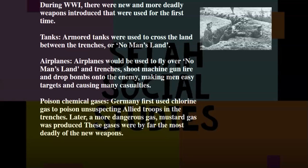The final weapon that was introduced during World War I and produced the most horrific casualties out of any new weapon was poison chemical gases. Germany first used chlorine gas to poison unsuspecting Allied troops in the trenches. Later, a more dangerous gas, mustard gas, was produced and used by the Central and Allied powers. These gases were by far the most deadly of the new weapons. They would suffocate you from the inside, destroying your lungs, sometimes filling them with liquid and causing you to drown. Other times the gas would blister and melt your skin off. By the end of the war, gas masks were introduced to all of the troops, and poison gas became less effective as a weapon. Gas masks were even issued to some animals.